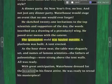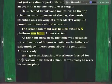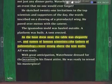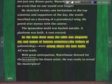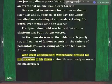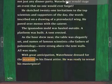The iguanodon mold was hauled outside. A platform was built, a tent erected. As the hour drew near, the table was elegantly set, and names of famous scientists, the fathers of paleontology, were strung above the tent walls. All was ready. With great anticipation, Waterhouse dressed for the occasion in his finest attire. He was ready to reveal his masterpiece.